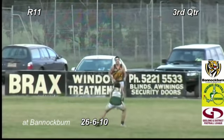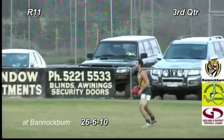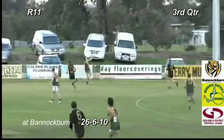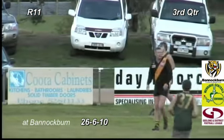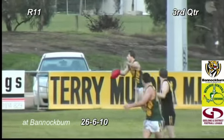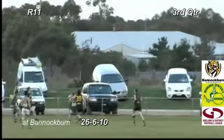He chips the ball back inboard. And they just settle things down. That's Alagona. He chips the ball back out wide. Alice takes the mark, right half-back flank on the outer side for Werribee Centrals, but they need to move things on. They're trailing by 34 points.